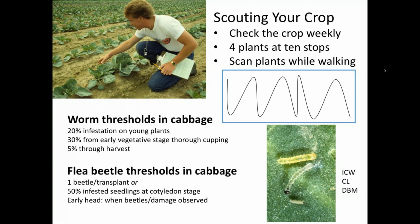We do have thresholds that are suggested, so when you're looking and finding different levels of infestation, you can compare them to the stage of the plant and the threshold that we're suggesting. For cabbage, 20% infestation is about when we would suggest treatment or control might be needed if these are very young plants. But when you get to harvest, that's going to drop down to 5%, mainly because the tolerance for infestation or injury will be extremely low in the harvested crop.